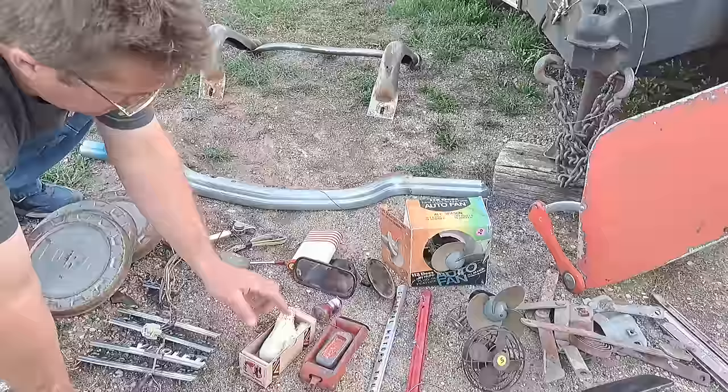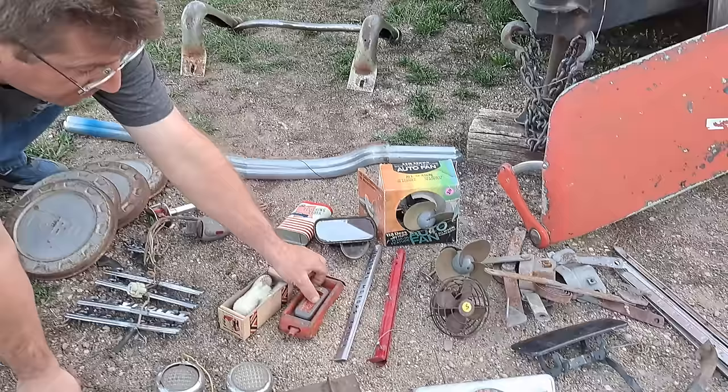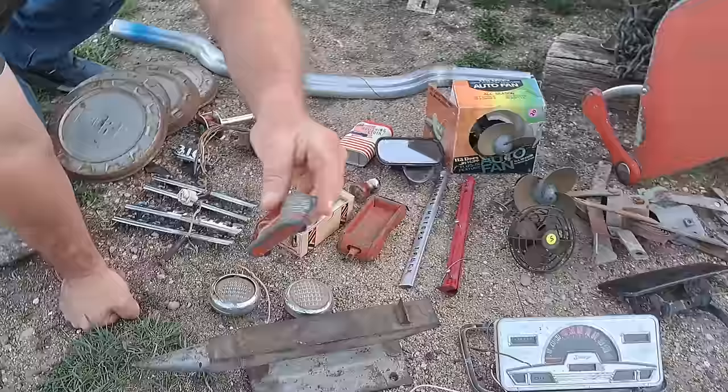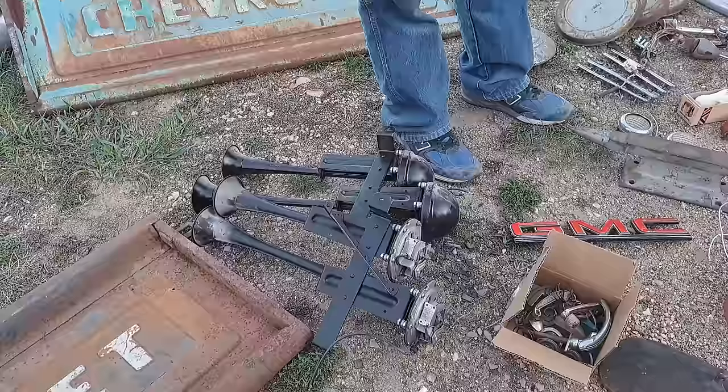Got a couple rear view mirrors, Ford ones. This is kind of a nice GM polishing cloth, really clean tin there. Got a couple toys here. This is kind of an unusual one to find. It's a Tootsie toy of a little red wagon, but you don't see that one very often. Pretty rare. We got some Ford dual horns here for like a 1939 or 40. And I think that's about all we got there.